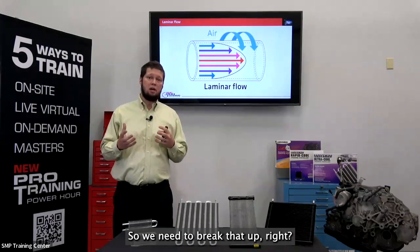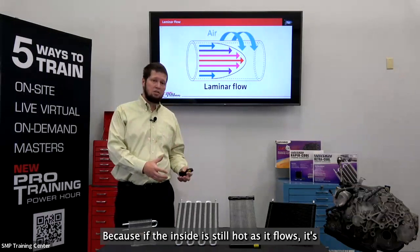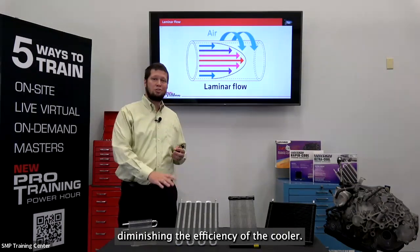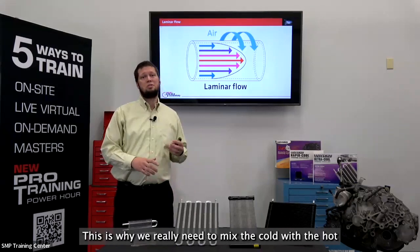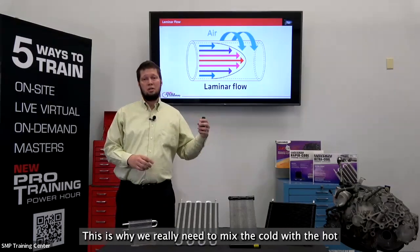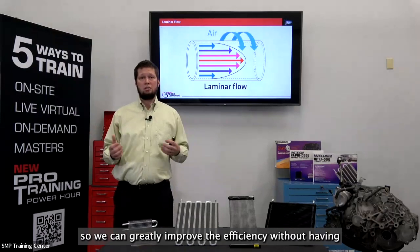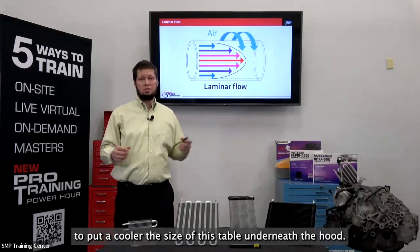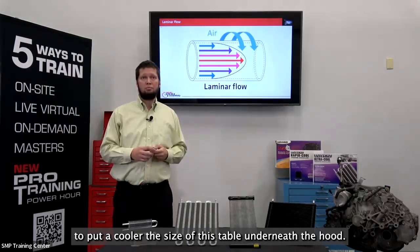So we need to break that up, right? Because if the inside is still hot, as it flows, it's diminishing the efficiency of the cooler. This is why we really need to mix the cold with the hot so we can greatly improve the efficiency without having to put a cooler the size of this table underneath the hood.